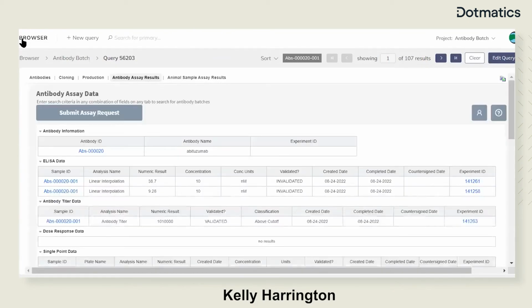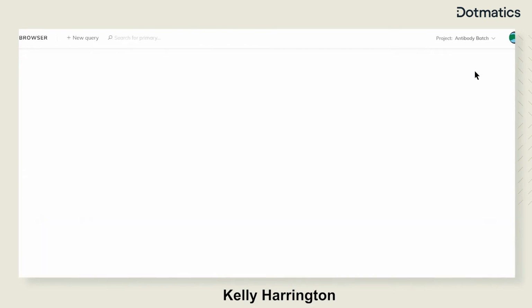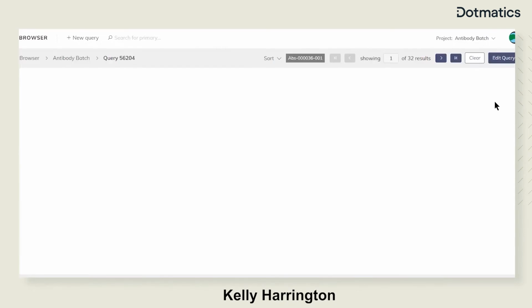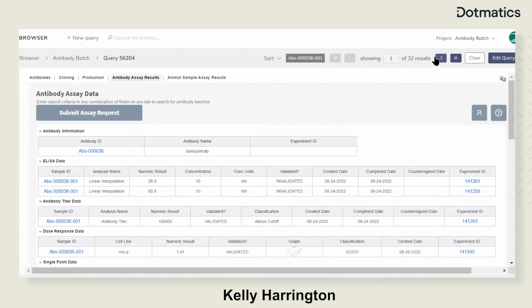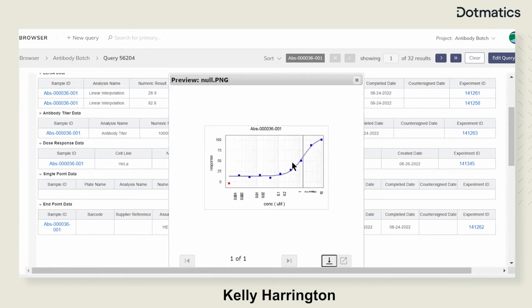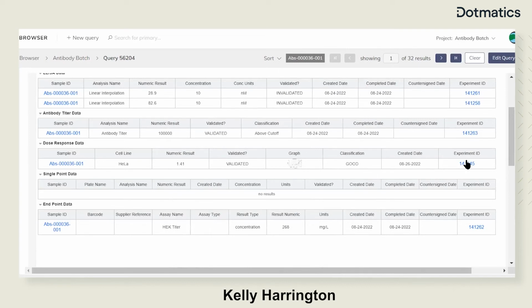Now that the experiment has been completed, from here, I can navigate back to browser and perform a similar query that Jessica performed to pull back the antibodies she sent me initially for assay request. So I will search on HEC titer greater than 170. Here we pull back all of the antibodies that she requested initially. You can see the dose response data for these assays, preview the graphs that were generated, and download those as well. We can also jump back to the initial experiment ID.